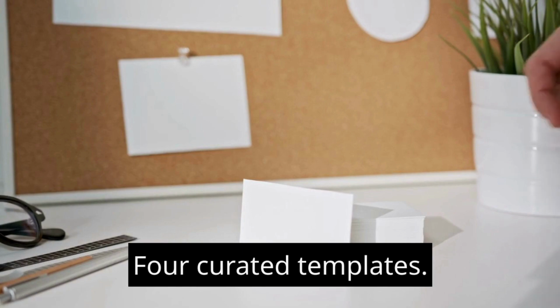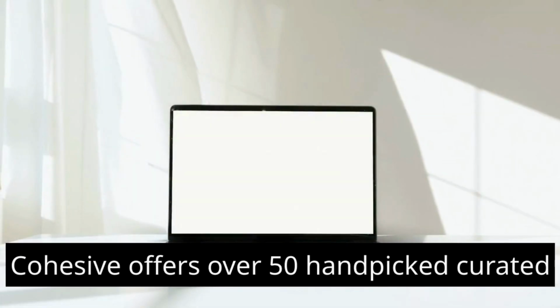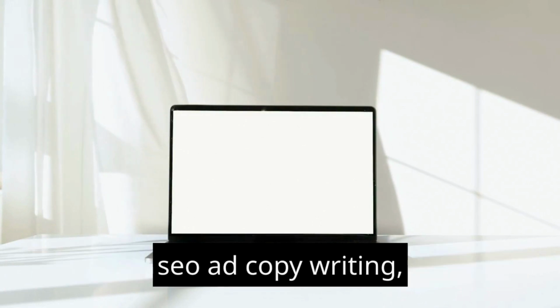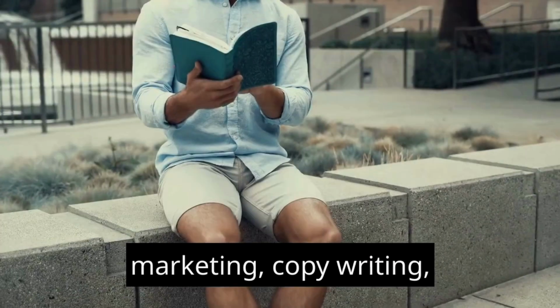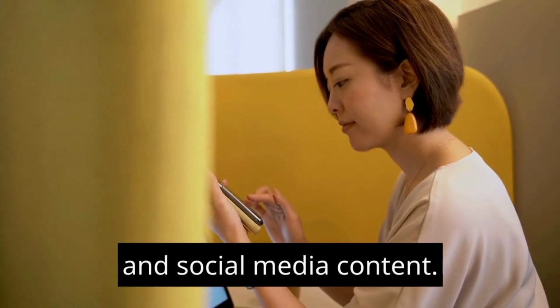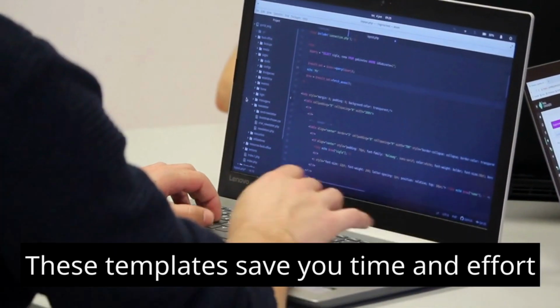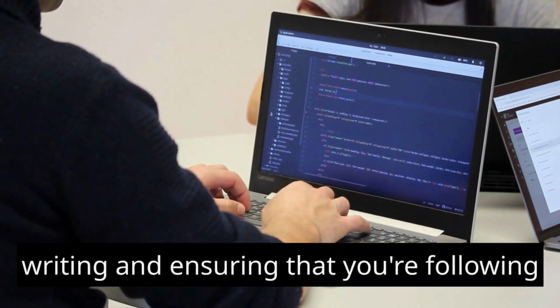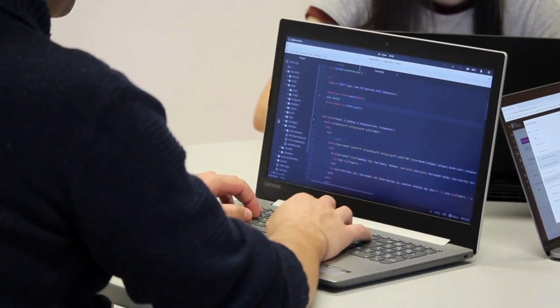4. Curated Templates. Cohesive offers over 50 hand-picked curated templates for various purposes such as SEO, ad copywriting, marketing copywriting, and social media content. These templates save you time and effort by providing a starting point for your writing and ensuring that you're following best practices.